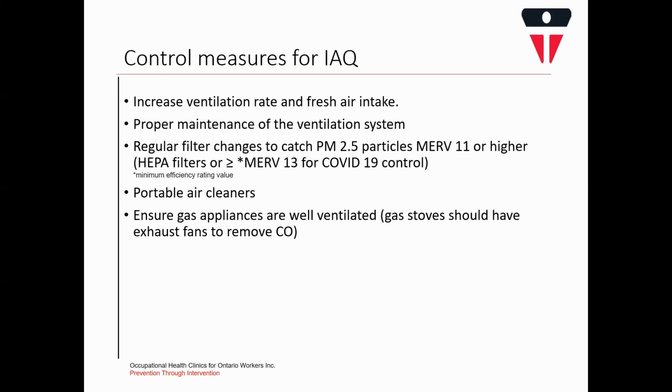To capture PM 2.5 particles, a filter with a MERV rating of 11 or higher should be used. For infection control, a HEPA filter or a MERV 13 or higher filter should be used. Research suggests that COVID virus particles measure around 0.1 micrometers in size, but they travel through the air by attaching themselves to respiratory droplets that are 1 micrometer in size or larger. Therefore, a filter with a MERV rating of at least 13 would be efficient in capturing the COVID-19 virus particle, and it could help reduce the spread of COVID-19 indoors as well.